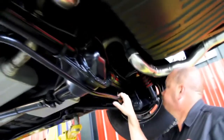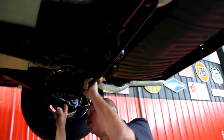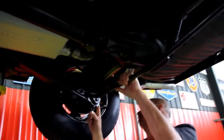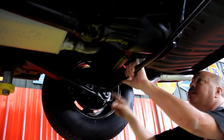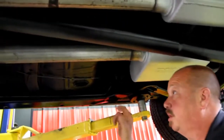It's got a sway bar here. The lower arms here on the rear end have been reinforced. It looks like the bushings were replaced at one time. The upper swing arms look like the bushings were replaced at one time also. We've got Dynamax mufflers. The frame's nice and clean, painted, clean inside also.